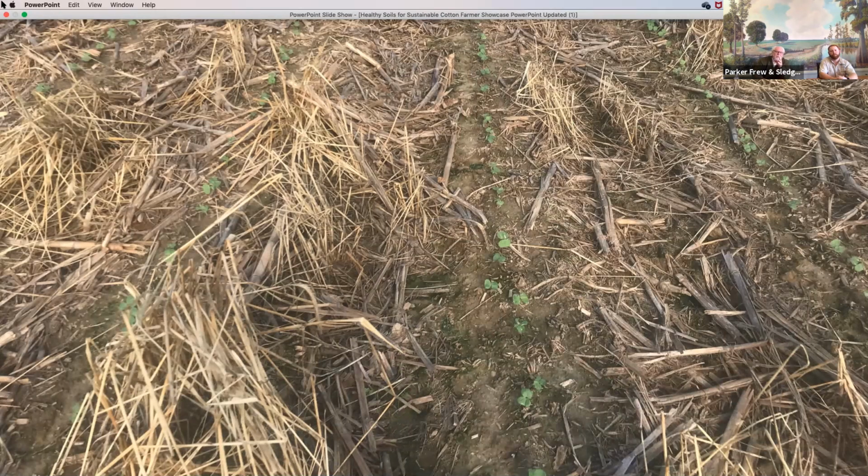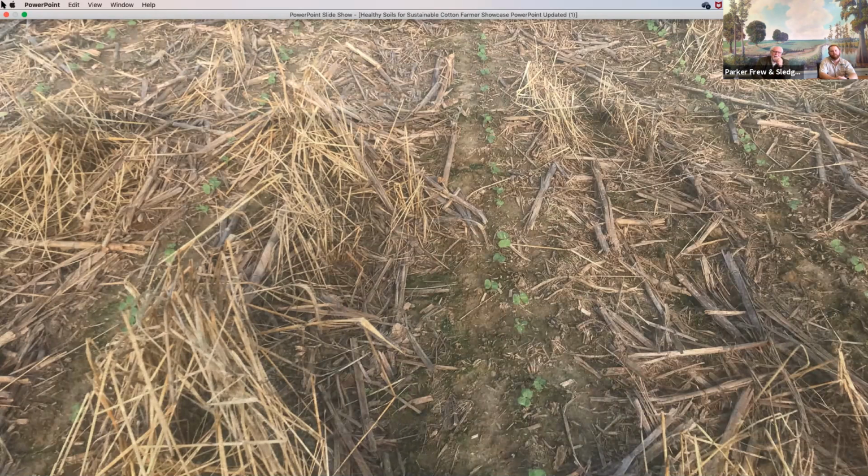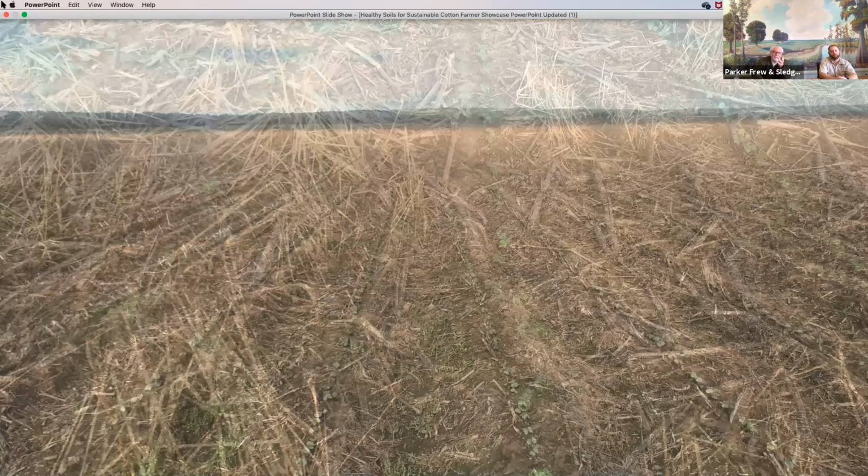And I want you to notice the color of this cotton as it comes up. You see how green it is? You don't see any yellowing. There's not any dirt splashing up. We get a lot of disease on these seedlings when a raindrop hits that bare soil and splashes that gritty sand up against them, and it's abrasive. And so anyway, here's another example.